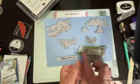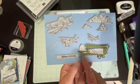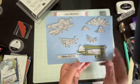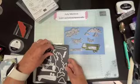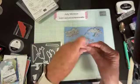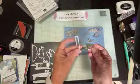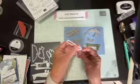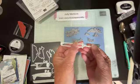This is the plane that you put together. There's no stamp set for this, just the die. And just a die for this. Let me show you that one because I've kind of buried it here. So that is this one here. And this is the banner. Let me figure this out. All right, so this attaches onto that like that.